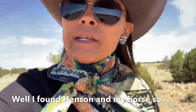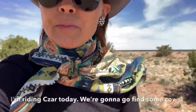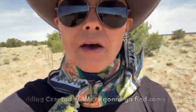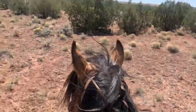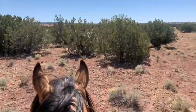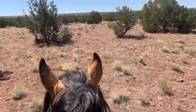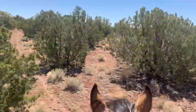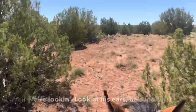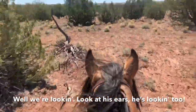Well, I found Henson and my horse. I'm riding Czar today. We're gonna go find some cows. Well, we're looking. Look at his ears. He's looking too.